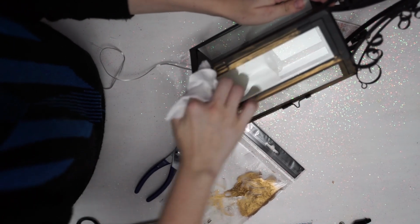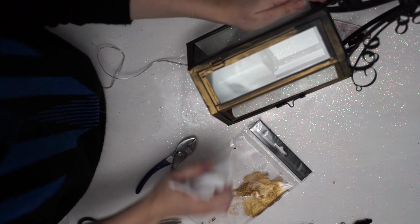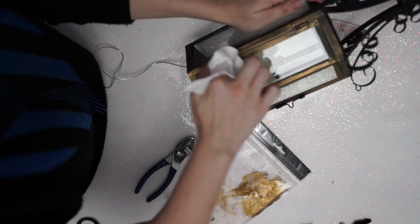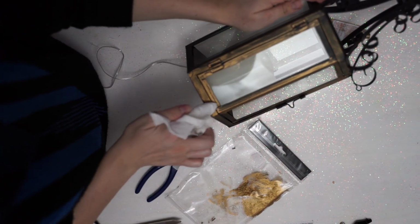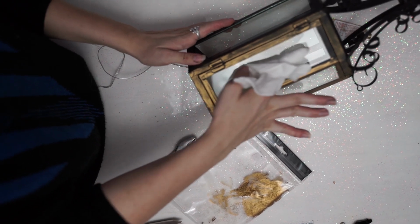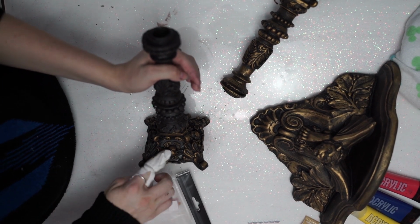I started off the project by making some little decorations and stuff to go in the background on the witch's table. I found these wonderful lanterns for a couple bucks at the dollar store, but they were flat black, which isn't very fun, so I took my favorite gold Rub 'n Buff and rubbed them gold. I also got some candlesticks from my local craft thrift store and Rub 'n Buffed them gold as well.